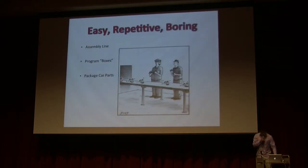Okay, so I gained a little more trust with the people I was working for. Still easy jobs, but I moved on to something a little more interesting, but pretty boring after a while. Obviously, it didn't look like that, but it was basically an assembly line. For a while, I was programming boxes. You might ask, well, how do you program a box? It's not the kind of box that you're used to. It's not the fold-up box that you're thinking about.